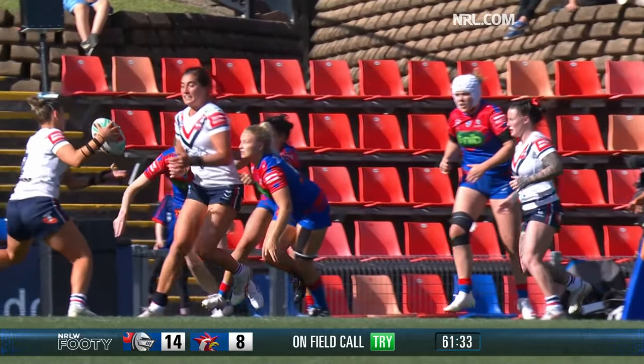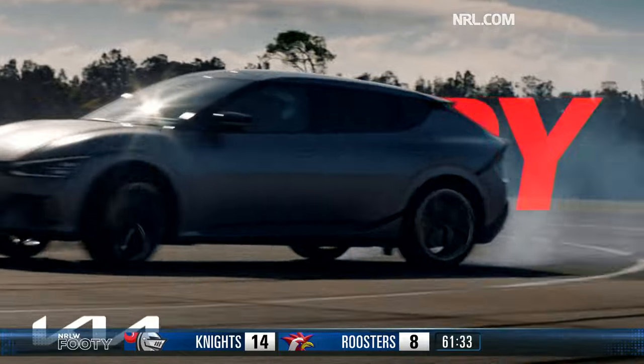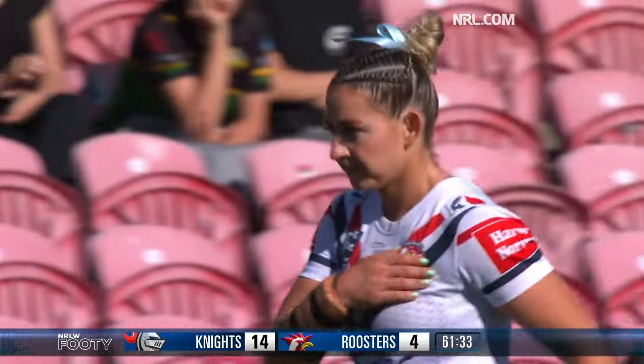We have a decision. That was the only question mark, that one. We'll have a play the ball here. So it's still a 10-point lead to the Knights, because it was a knock-on in the field.